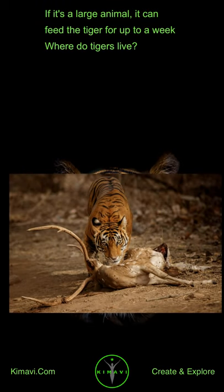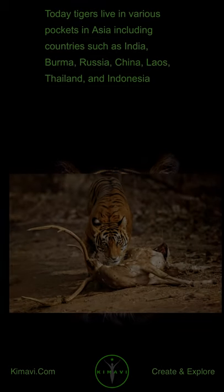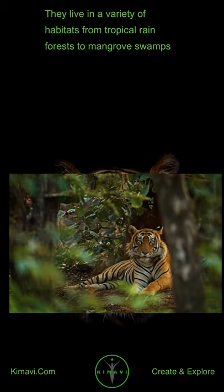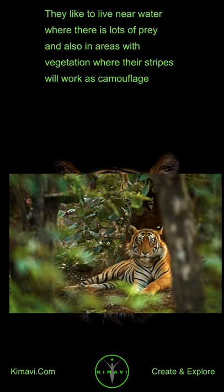Where do tigers live? Today, tigers live in various pockets in Asia, including countries such as India, Burma, Russia, China, Laos, Thailand, and Indonesia. They live in a variety of habitats, from tropical rainforests to mangrove swamps. They like to live near water, where there is lots of prey, and also in areas with vegetation where their stripes will work as camouflage.